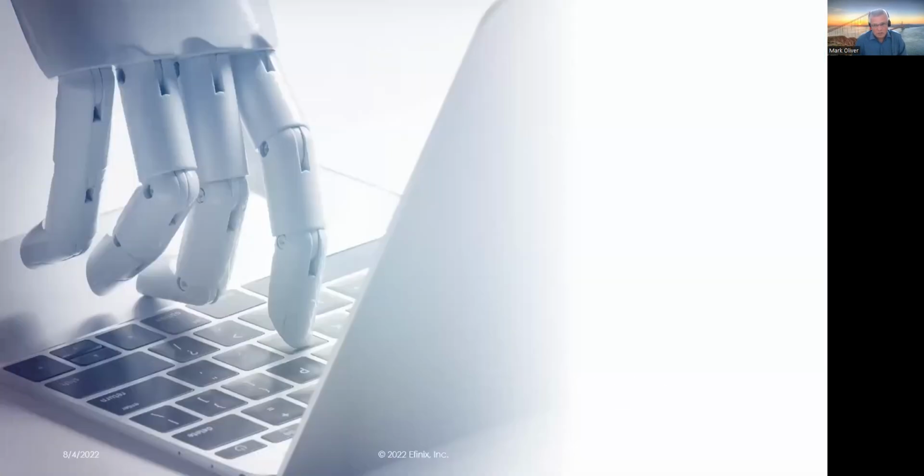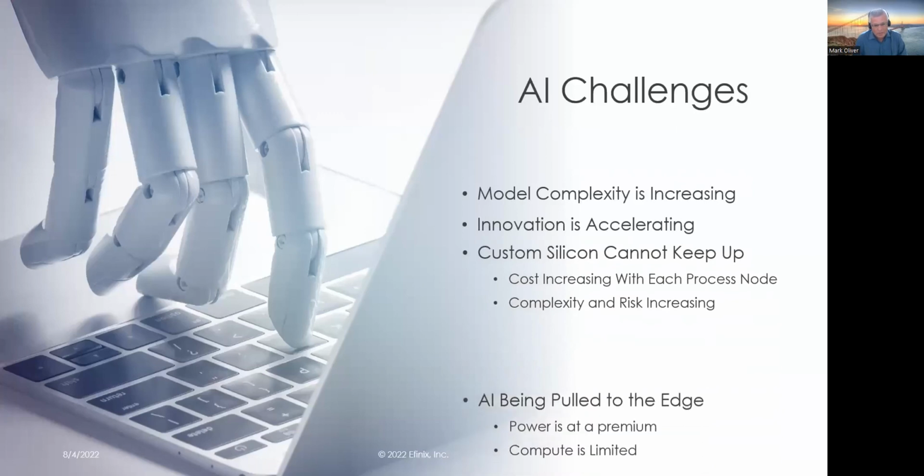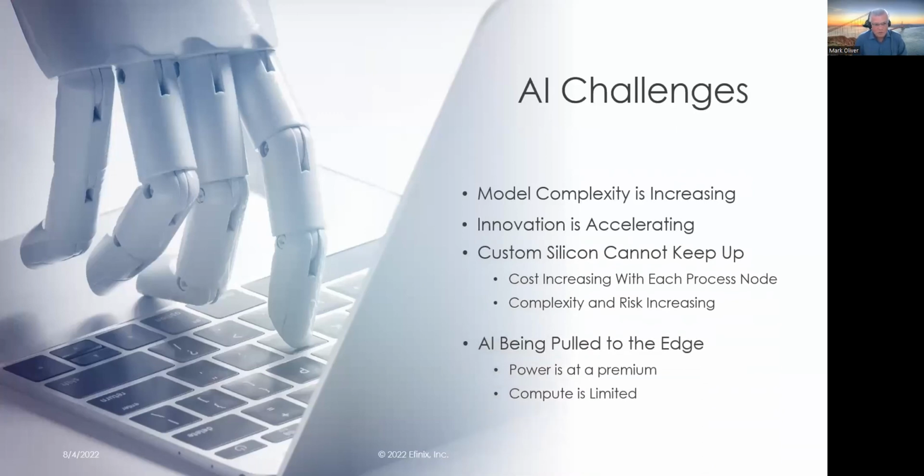Let's talk about some of the challenges that people see out there. So for a start, the complexity of models is increasing. I think we would all agree with that. Also, the rate of innovation, the rate of the models evolving, is increasing. And all of that means that custom silicon is having a really hard time keeping up. The cost of each progressive custom silicon node is getting more and more expensive. The risks and the development time are going up. So really, custom silicon is increasingly becoming not a viable option for AI challenges, particularly at the edge. The edge is, after all, where most of the data lives, and it's where AI and machine learning really should be so they can be close to the data. That means that power is at a premium, obviously, and inevitably compute power is not going to be there.